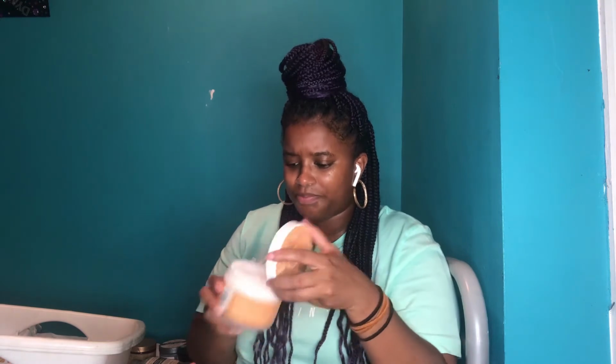I did a wash and go with this. It was pretty good. A lot of definition, no parabens, no silicone, sulfates, or artificial color. It smells really good. As you can see, I literally have it all the way to the top because I only used it once. And I might use it sometimes to refresh my curls.